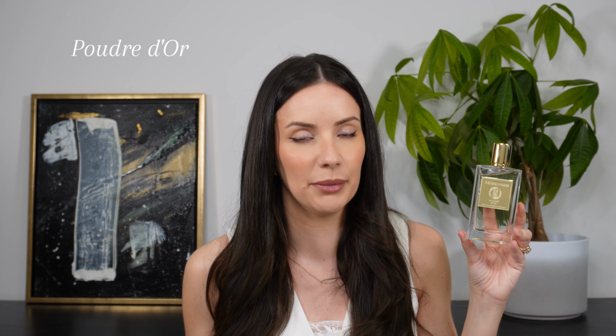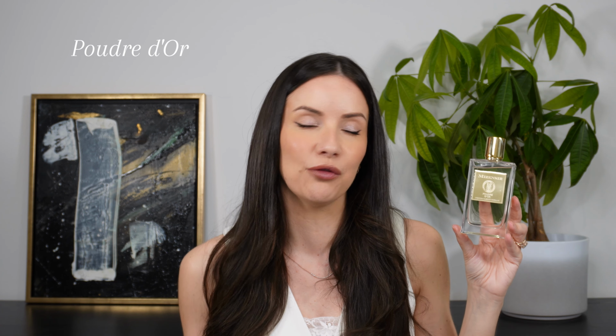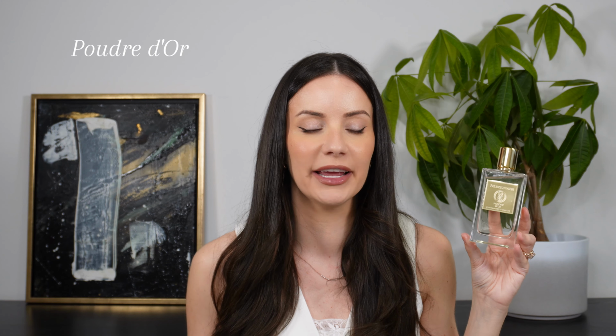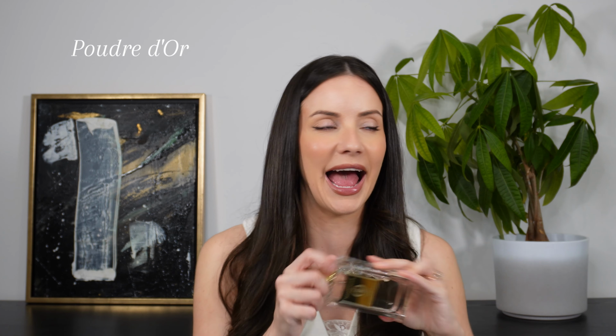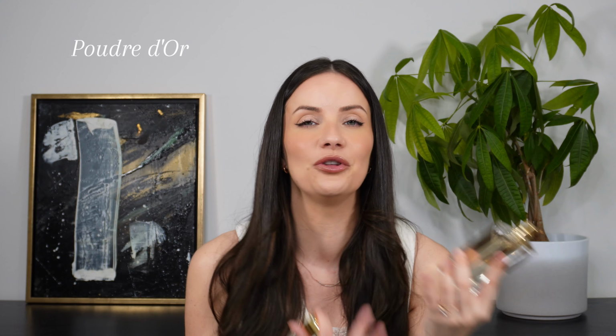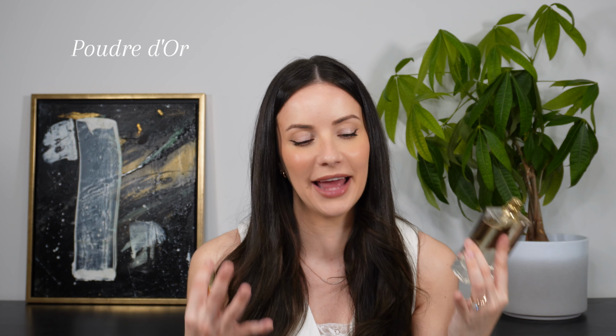The main notes that I personally pick up on are the tiare flower, the iris, and the musk. The florals in here are very, very creamy, and the musk is not overwhelming. It's just like a skin musk in my opinion. Just very, very clean, put together, and it will always be one of those scents that I will reach for if I want to smell clean. Oh, it's just so pretty. I love this fragrance. You do have a little bit of vanilla in here too, which adds to the sweetness, and you do have some sandalwood as well. But in essence, this is a creamy, light floral scent with musk, and I just adore Poudre d'Or.